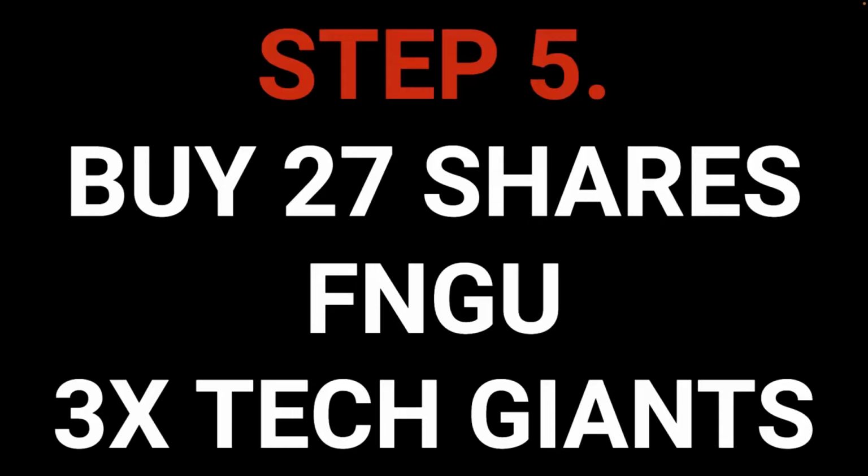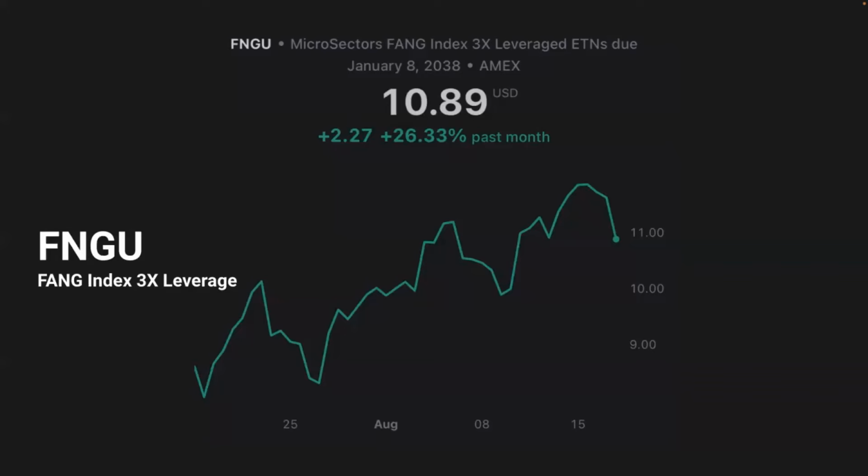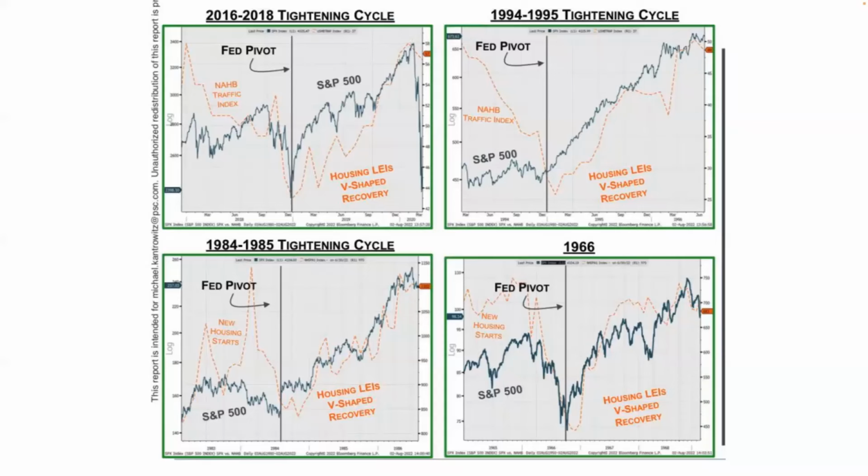Step 5, buy 27 shares of FNGU. We're going to diversify our growth position with some of the monopolies in the market. This is a 3-time leveraged tech play with 12 giant tech companies that all have monopolies in their respective markets. FNGU is up 26% in the last month.